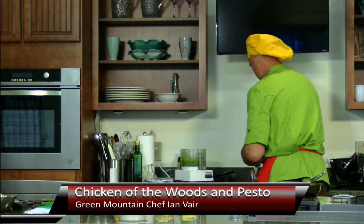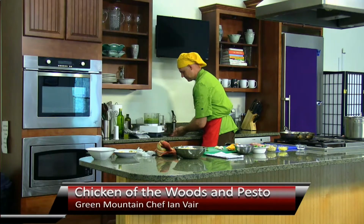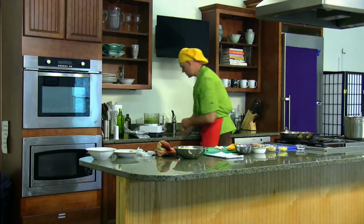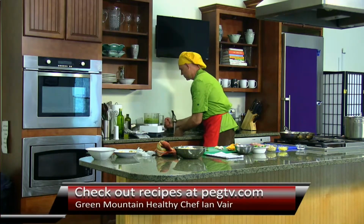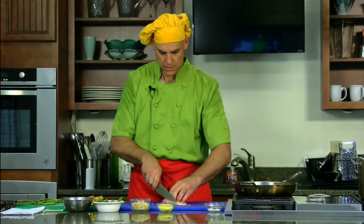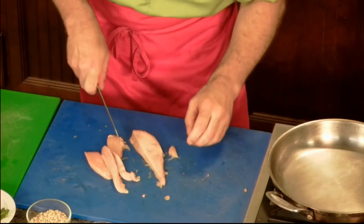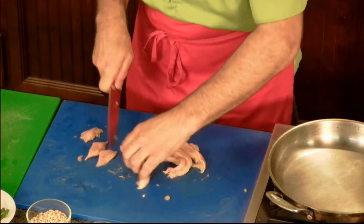I'm going to get my hands washed. It's important to wash your hands when working with chicken, folks. They do carry salmonella. All right. Now, what I'm going to do is cut this basically into about 4 or 5 pieces and then come back across it. There we go.